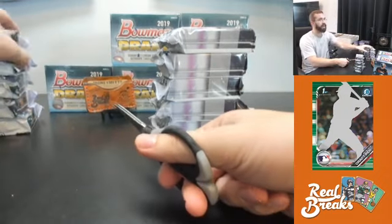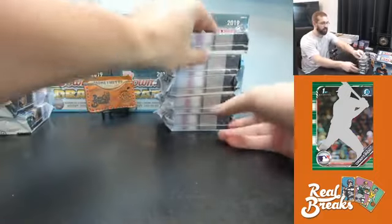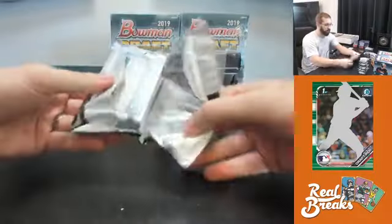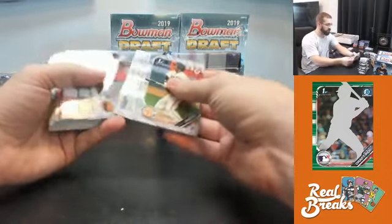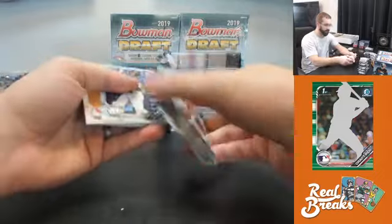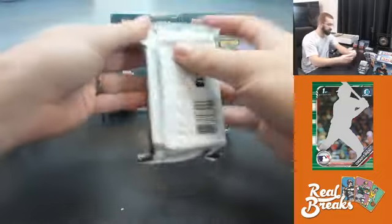Alright, those are the five hit packs. We'll save those and do those last. We're going to start with the bottom half, which is just Bowman chrome and Bowman paper. So we'll buzz through this. You got a bunch of paper on the top, then a bunch of chrome, then a bunch more paper. We're just going to buzz through this stuff real quickly.